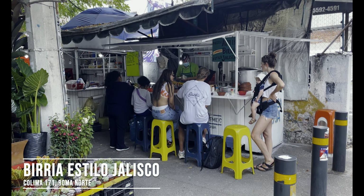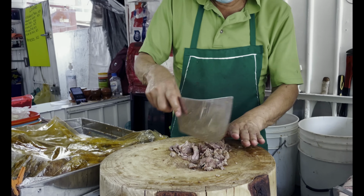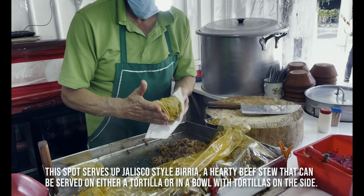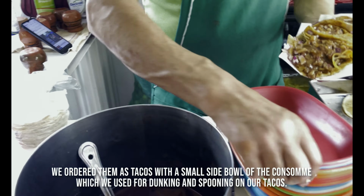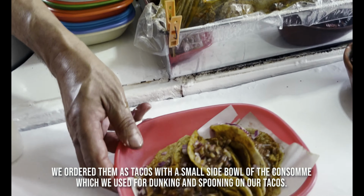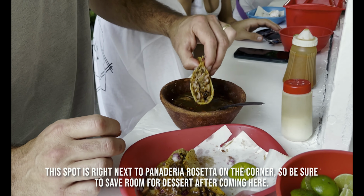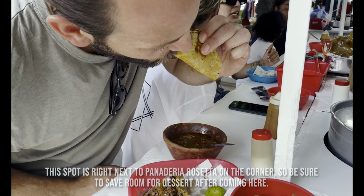Birria Estilo Jalisco is on the corner right next to Panaderia Rosetta. It's a great spot for birria de res, which is beef birria. You can order it as a soup or you can order it taco style, and I recommend doing it taco style and getting a side of the consomme so you can dip the tacos in it. These are super hearty tacos, but be sure to save room for dessert so you can hop over to Panaderia Rosetta afterwards.